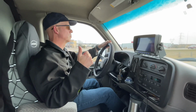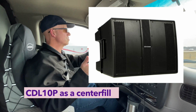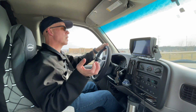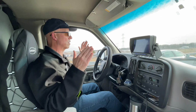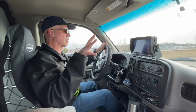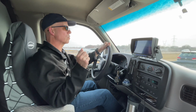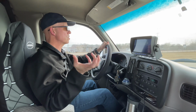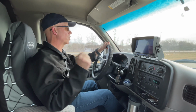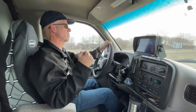Punch list number 2, center fill. We've got our CDL10s, and one of the things I'm going to try is a center fill. It's not so much that the CDLs don't have the horizontal coverage. It's more about filling in for the dancers that are really close, so they're getting more of a direct shot of the vocals. The band we're with is on in-ears, so just a little bit of support for that. I think the CDL10Ps are a really good, nice application for those.